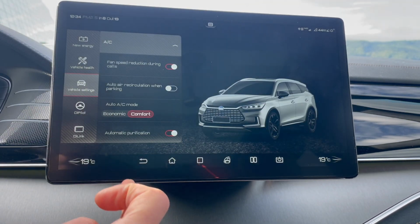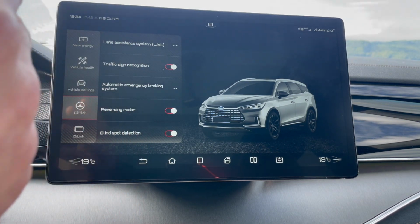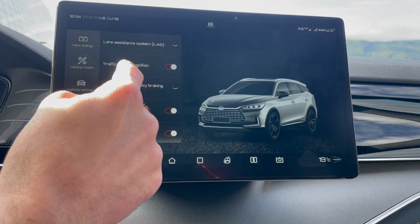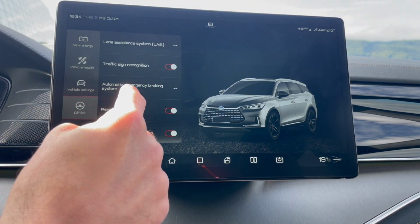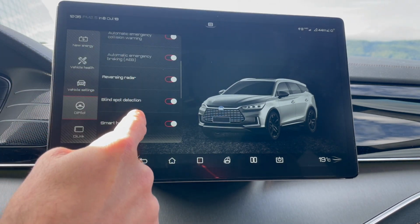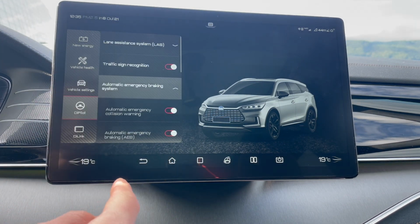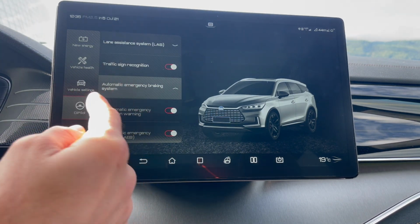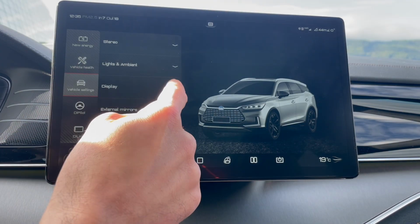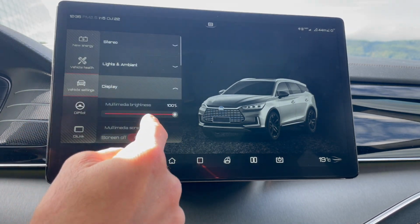Okay, now I'm in the vehicle settings. Some D pilot, maybe that is some in-house Chinese autopilot system. Traffic sign recognition, automatic emergency braking system. You can go through the certain settings over here. Then how to go back. Lane assist. You have vehicle settings for display, multimedia brightness, multimedia screen, etc.